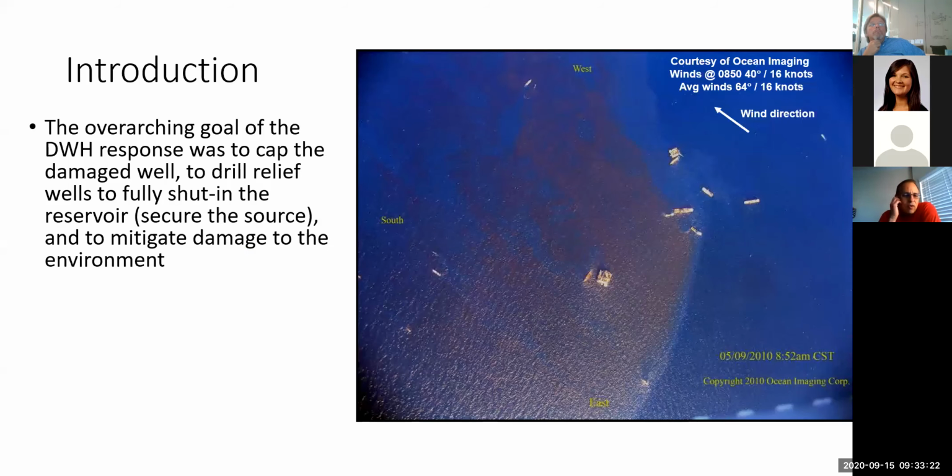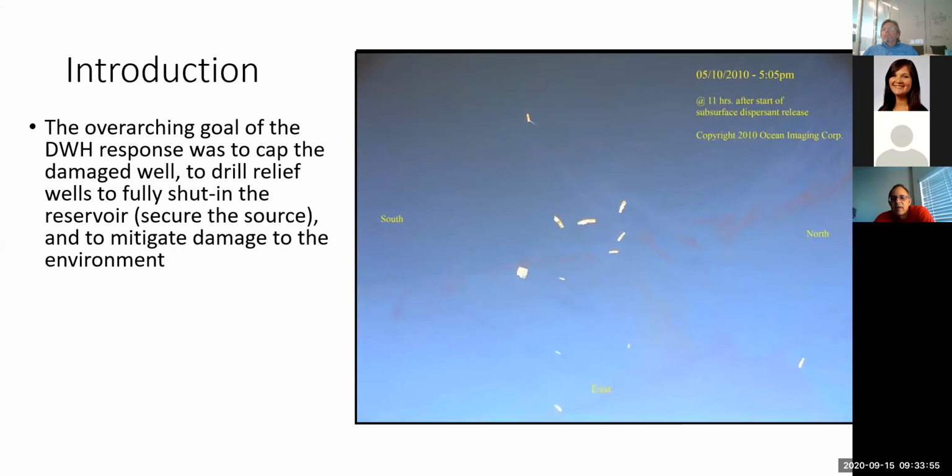So the overarching goal of the Deepwater response, and also of any other large response, is really to cap the damaged well, drill relief wells, fully shut in the reservoir, and then of course to mitigate any damage to the environment. The picture on the right shows one of the aircraft captured pictures, and Jan's going to talk about those a lot more in the next talk, showing a time when there was no SSDI going on and there was a large oil slick at the surface. And the oil slick is very clear. If you look at a time later after SSDI had been turned on and had been going for approximately 11 hours, you can see that there was significantly less oil on the surface.